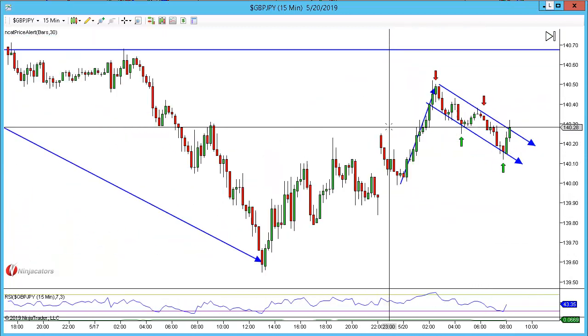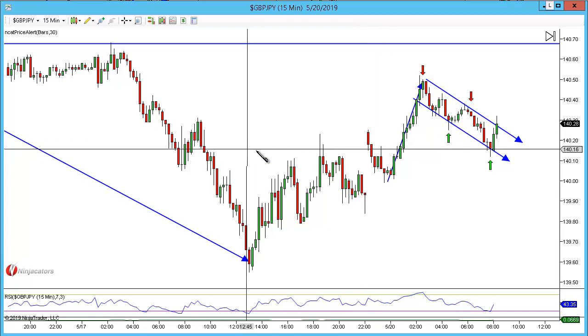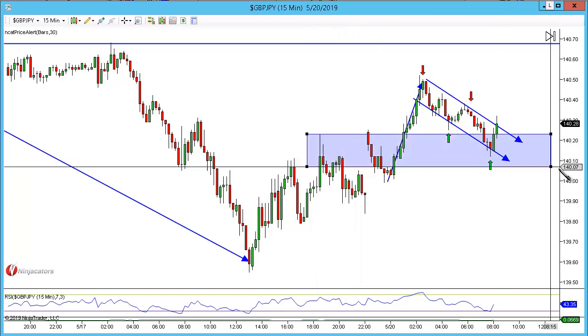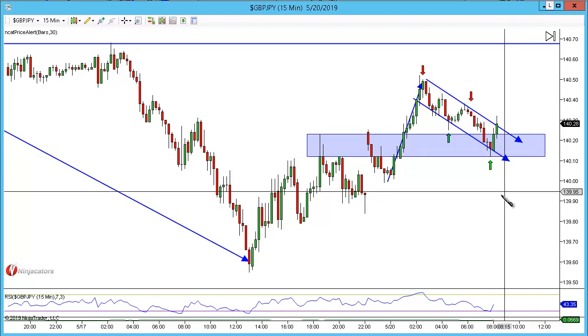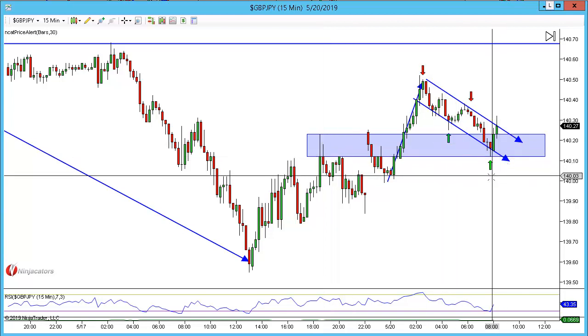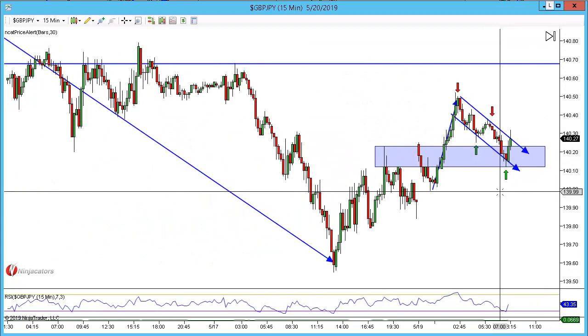Structure, we need to see structure. Majority of the time we see these patterns turn within the wicks. This is the wicks right here. This is the support level. Let's highlight the wicks. Have we come into that zone? Yes, we have. We've not only come into the wicks, but we have come down to test the closes of the candles. Let's talk about where targets can potentially go.